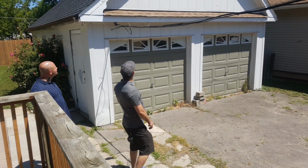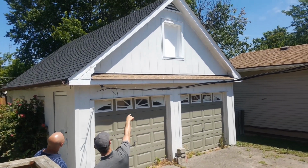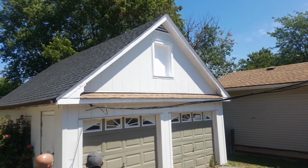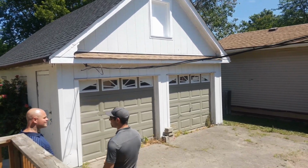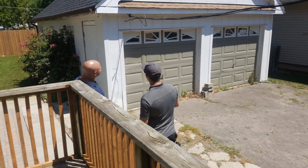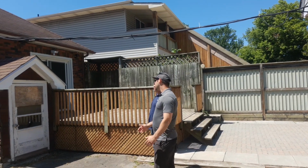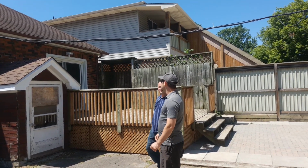So as you can see, Jeremy, I've painted the fascia and the access door to the upper portion of the garage. Now the wood was in really bad shape. It was rotting, so this is a temporary fix. I'll have a couple years before I have to replace that. Okay, so as you can see, my work here isn't quite finished yet.